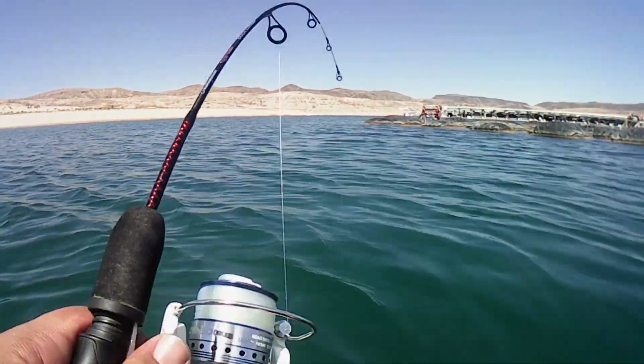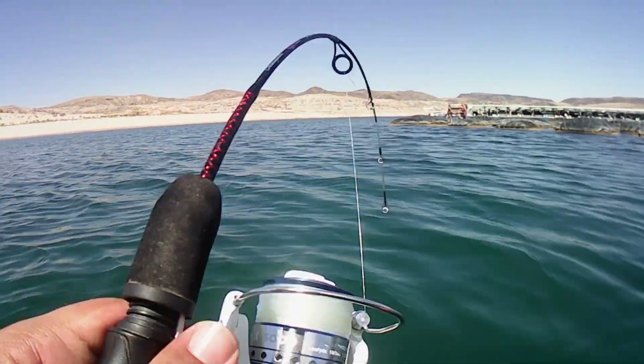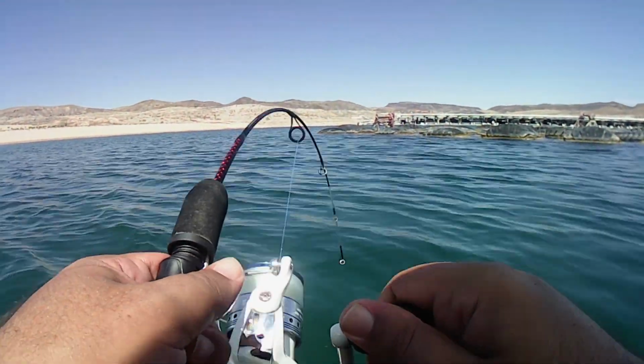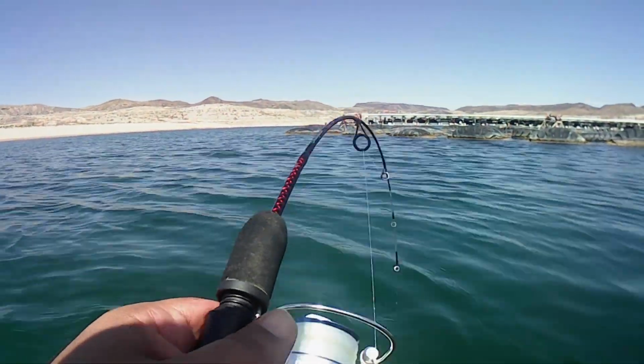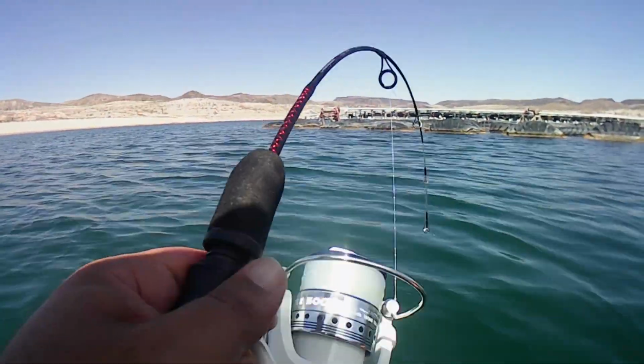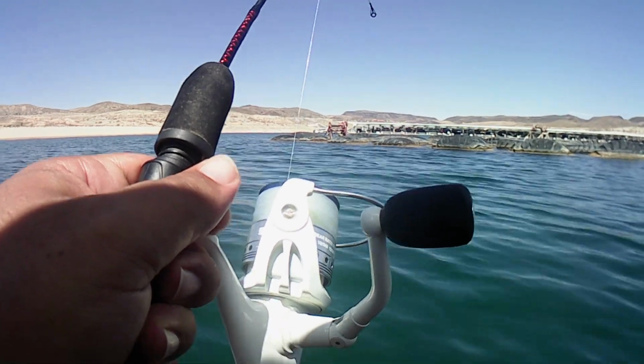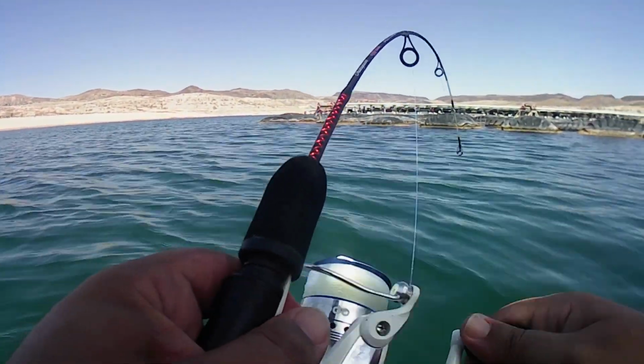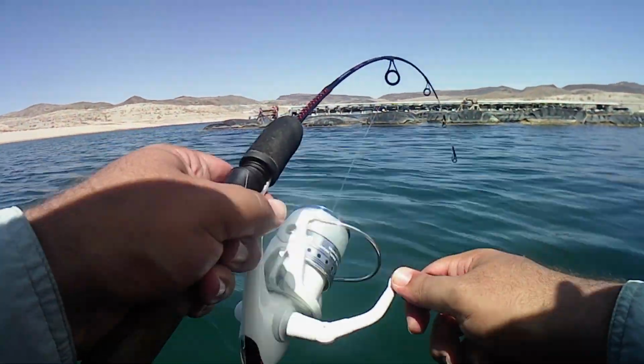Alright guys, finally have a hit on the anchovies. Staying down, so probably channel catfish. That's okay. I'll be happy to catch anything at this point. Been out here now for more than an hour without any bites. So finally getting on something.